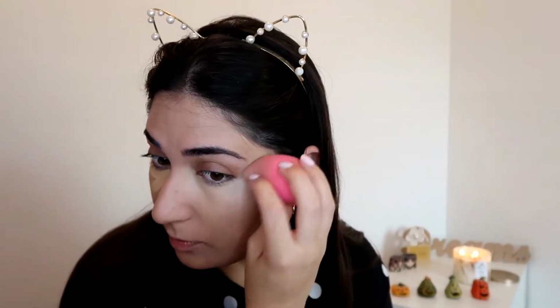At least this one is more brightening than the other one. Can you see? Like, it really brightens my under eyes. So yeah, I think I prefer this concealer over the Il Makiage one. I'm just gonna set my under eyes a little bit, although I have some more cream products that I want to use.